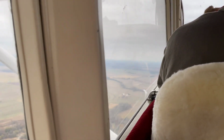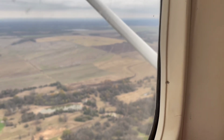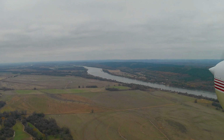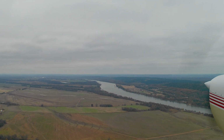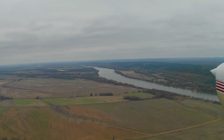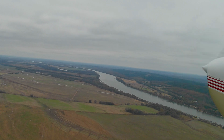Everything looks good. I think we're kind of just skirting perfect right now. Altitude looks good, airspeed looks good. Tell you what, you could actually just give a little pitch up and no power, and it'll trade the airspeed for the altitude. Looking back outside, everything still looks good. And we got our altitude back, kind of get that pitch down. If airspeed comes up, we'll pull a little power out.